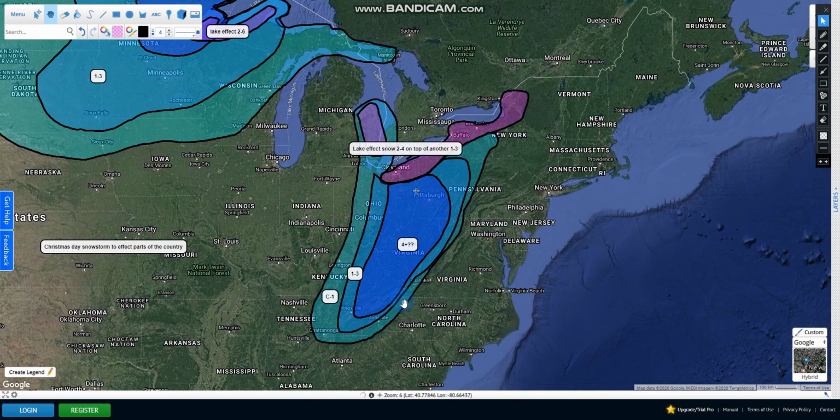Now, this is where the tricky forecast comes. You have a coating to an inch from around Michigan, Ohio, Kentucky, Tennessee, even into parts of northern Atlanta, depending how cold it is. Even into maybe some parts of extreme northern South Carolina, North Carolina, Virginia, all the way up into West Virginia, Maryland, and Pennsylvania, and even into some parts of New York.